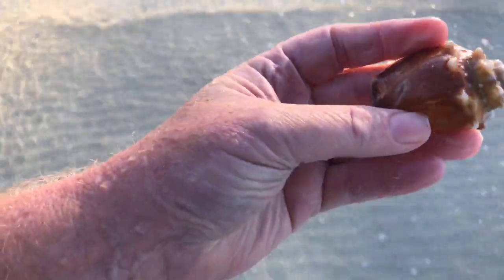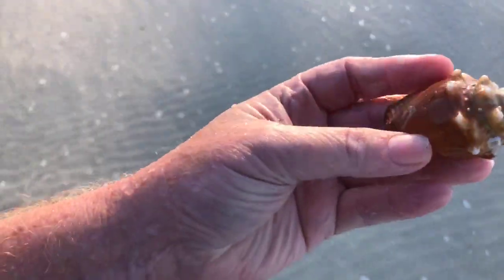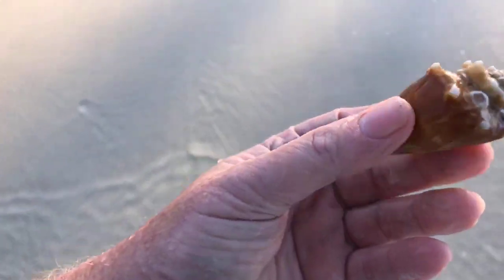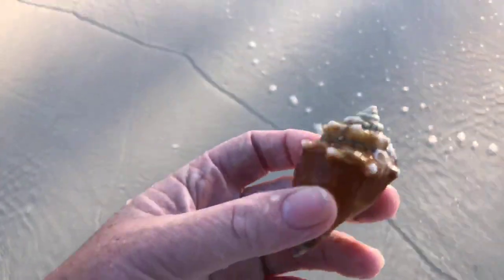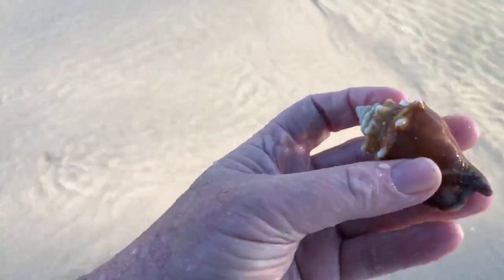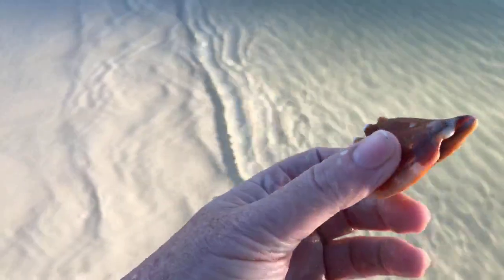And just the tip was sticking out. And that's how you find a lot of shells. You'll just see a tiny, tiny piece of them sticking out of the sand. So you really got to keep your eyes open, especially when they're not alive, they'll just get buried in the sand. Nope.